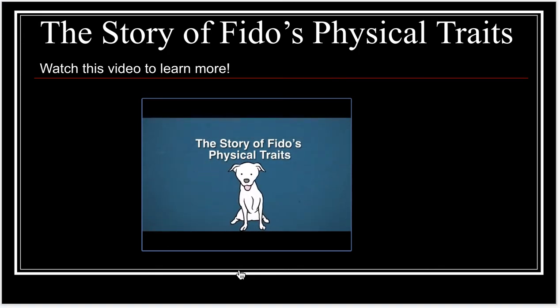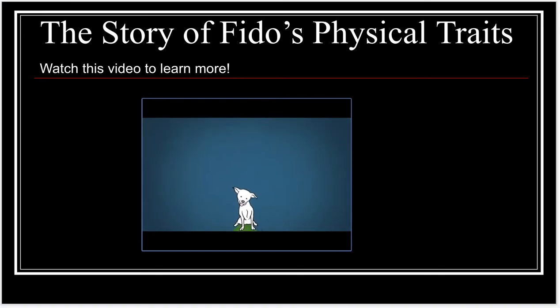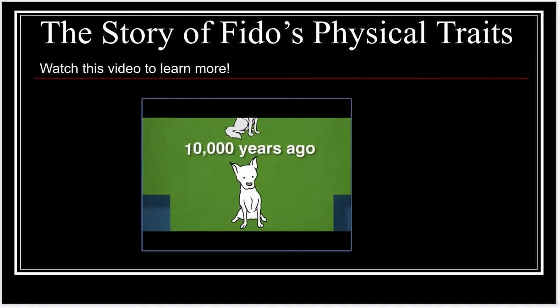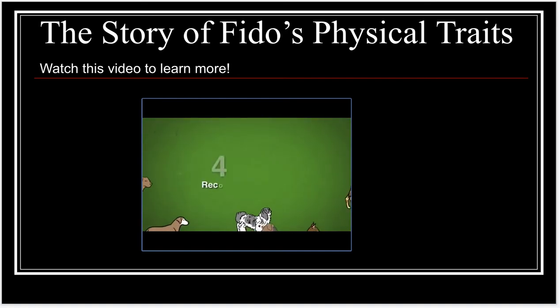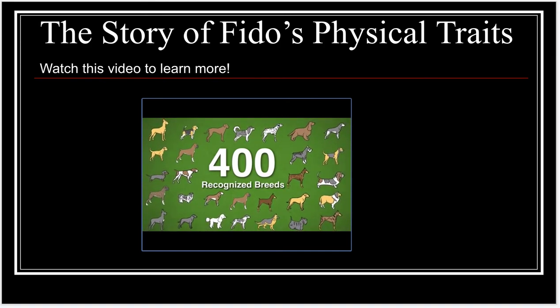Do you have one of these? Ever wonder who Fido's ancestors were? Well, scientists have determined that dogs evolved from the wolf more than 10,000 years ago. Selective breeding over many centuries has led to the creation of approximately 400 recognized breeds worldwide.